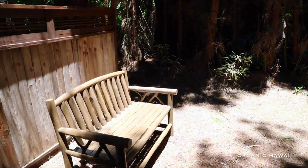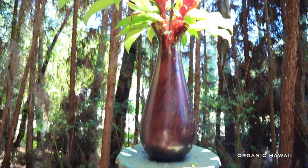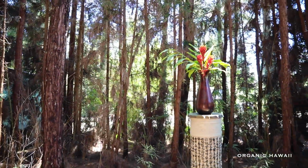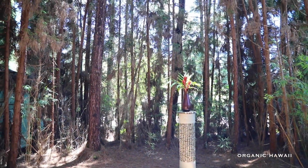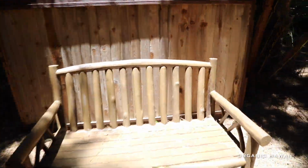I mean, just look at this bench right here in this room, surrounded by trees. These tall trees. And this really cool statue. Look at that. Isn't that gorgeous? It's like wow. Just wow. You can just kind of get some coffee, walk around, or just sit down on this bench and enjoy the view.